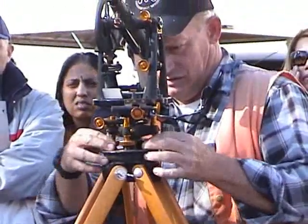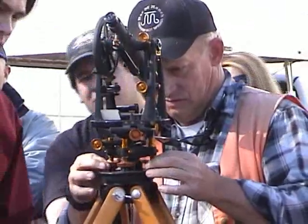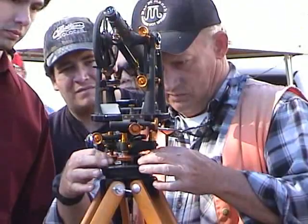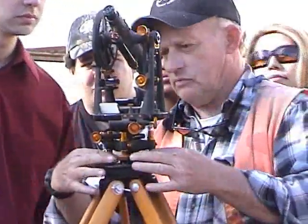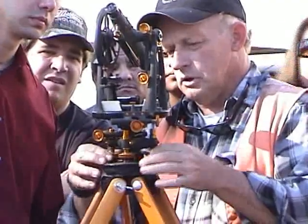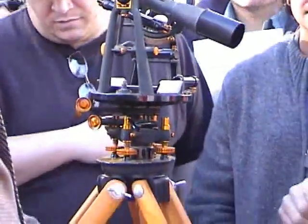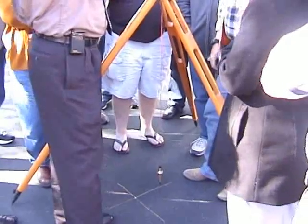And you'll see that Kurt is leveling it up. He's moving his thumbs in opposite directions. And you'll see if you look over his shoulder, the bubble will be moving in the direction of his left thumb. Okay, so do it again, Kurt, so everybody sees. Bubble moves to the right. Left thumb goes to the right. The unique thing about it is the Plumb Bob. You need to have the Plumb Bob to get this thing over the point. Kurt talked about the upper and lower motion, right?